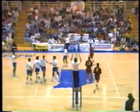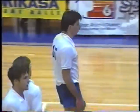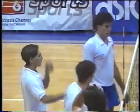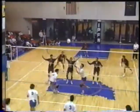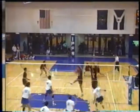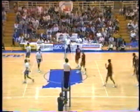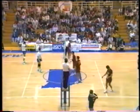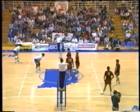Back to Malcolm. That one's dug to us, Colin. Malcolm again hitting very heavily. We see that last play. Papaleo and Malcolm coming out of the back. He loves that line shot. Lloyd Ball gets served with his jump serve. Service error gives the ball back to the Trojans.